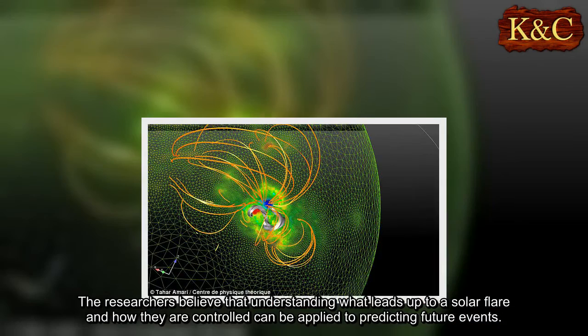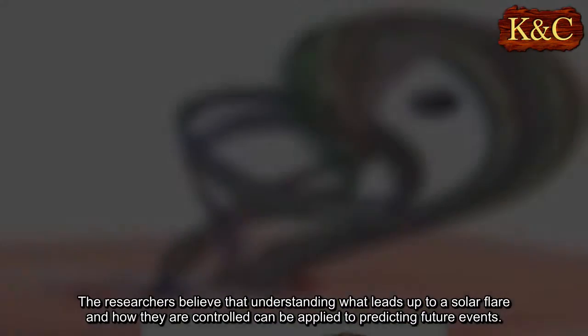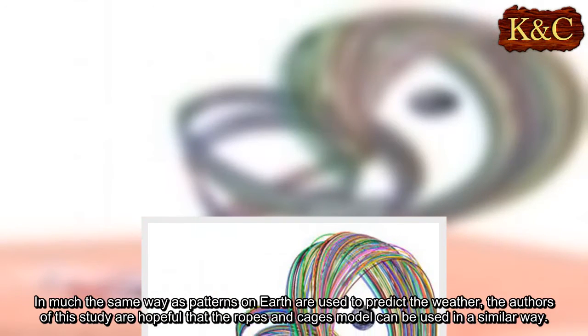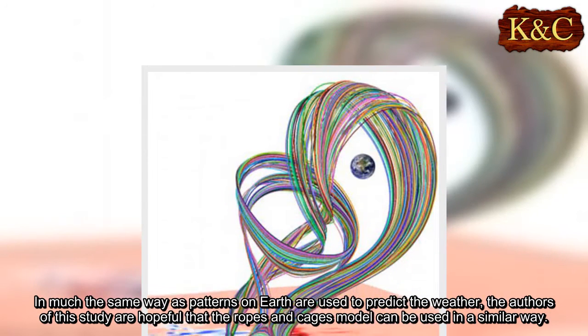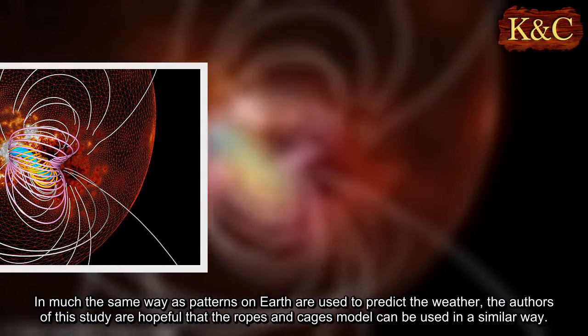The researchers believe that understanding what leads up to a solar flare and how they are controlled can be applied to predicting future events. In much the same way as patterns on Earth are used to predict the weather, the authors of this study are hopeful that the ropes and cages model can be used in a similar way.